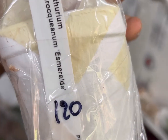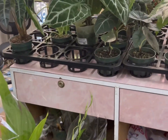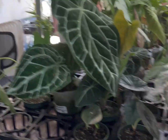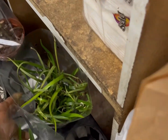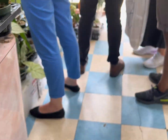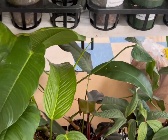Okay, Warocqueanum Esmeralda, $120, and that was a huge one. More anthuriums, Warocqueanums hanging everywhere, luxurians everywhere. Guys, nowhere else are we gonna see all of this. And I'm glad that they had a lot of the acclimated ones, that way I don't have to worry about killing my plant.